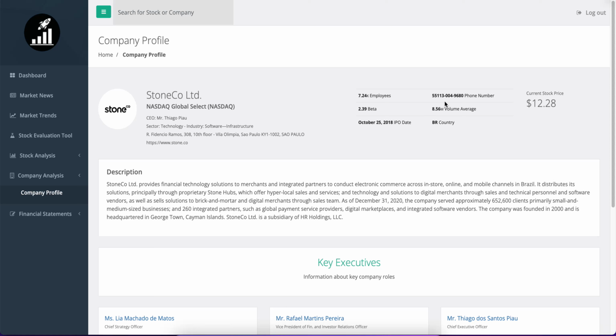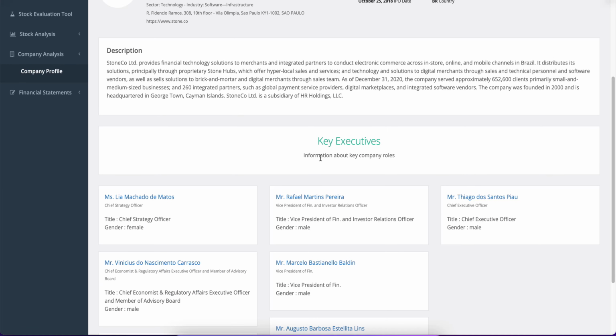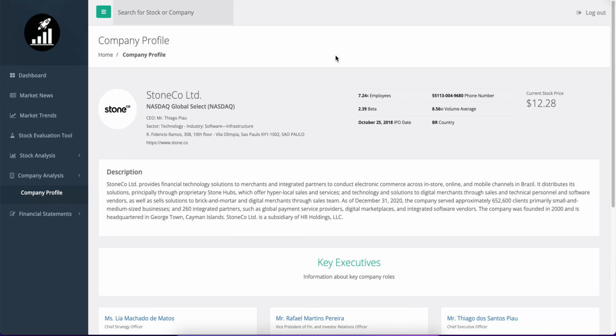And this, by the way, is the new company profile page. It's part of our company analysis here. It's going to be a lot more. It's going to have earnings transcripts. It's going to have information about sales by insiders of the company. Over here it has the key executives right now. It's a work in progress, but this page is probably almost complete, so I wanted to use it in this analysis.